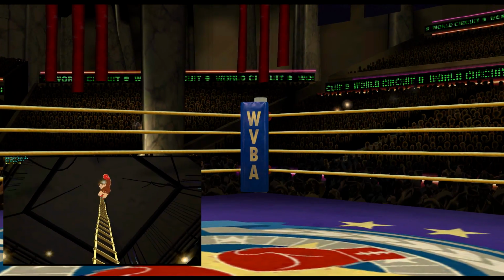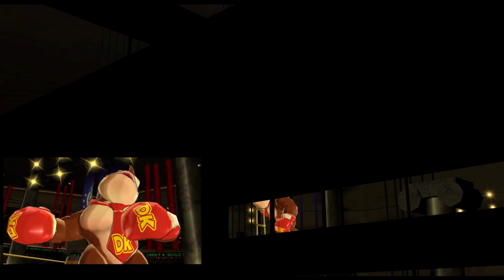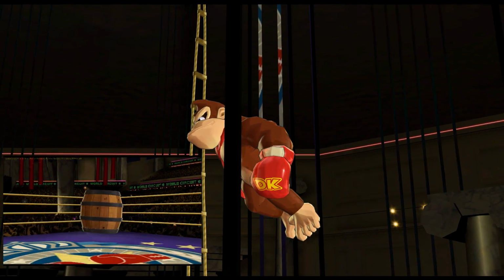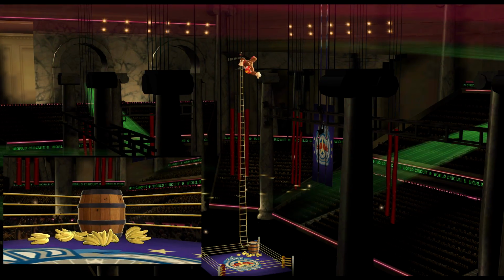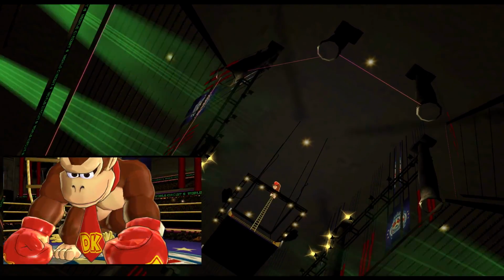And also for Donkey Kong's intro, he comes in from a ladder. And I suppose the question is, what does the ladder look like off camera? And when we do get the ladder into full view of the camera, you can see that there is nothing attached to it, but it does have a really funny, awkward animation that you're not allowed to see off screen.